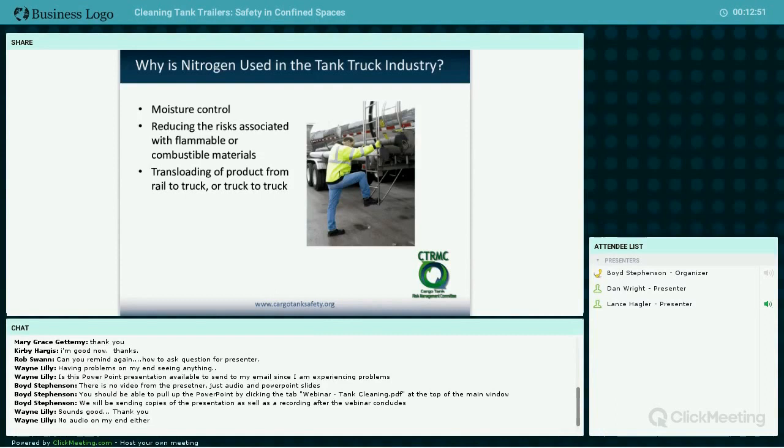The fire triangle has the elements of oxygen, heat, and fuel. If you have all three, you have the potential for a fire. To take one of those elements away is how you extinguish a fire. It's also how you reduce the risk of a fire. So nitrogen provides the ability to reduce the risks of flammable or combustible materials.